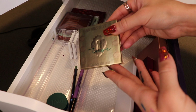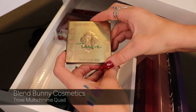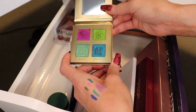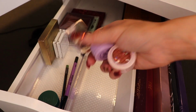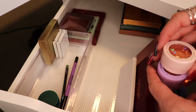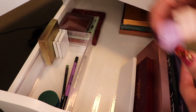The last product that I still have in my vanity is this quad from Blend Bunny Cosmetics. It is the Trove Multichrome Quad. I'm keeping this. This will probably always be at my vanity. I'm going to go ahead and start putting the products away that I picked out. And if I have any remaining space, that's when I'll probably go pick more things from my collection and add it in here.